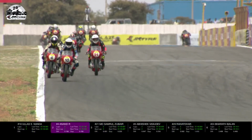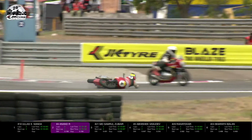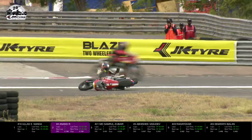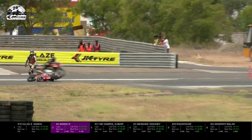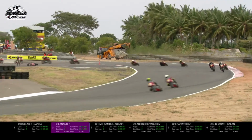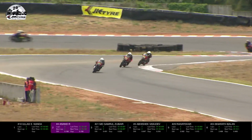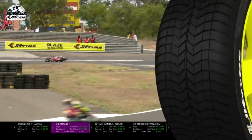And then you got that bike number 21 of Mohammad Samrul Zubair in the mix of things. And oh my word, that is Anand R just clipping the wheels of Ullas Nanda, losing balance, and that probably is the end of the race. And yes, he taps his helmet saying, what have you done? What have you done, Anand? And that's the end. No more race points for Anand.